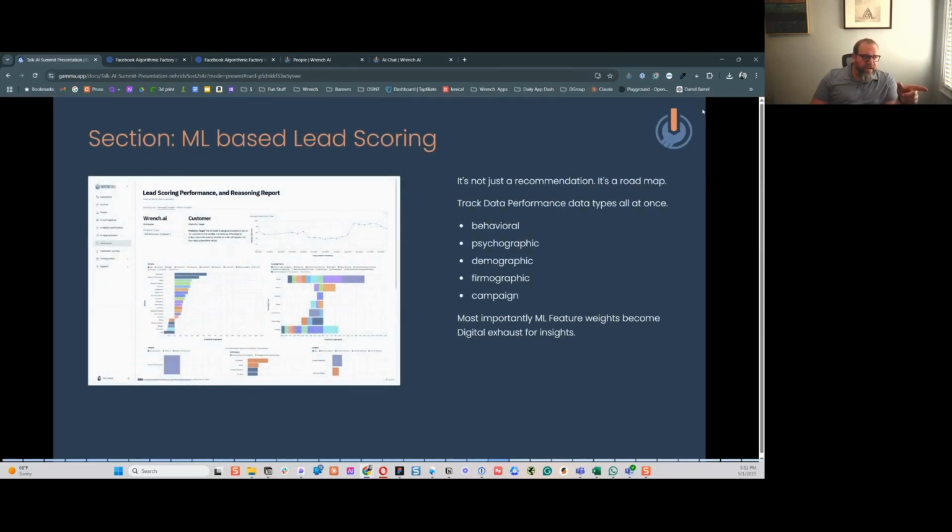This is kind of a screen grab and a dashboard from a lead scoring tool that we have, for measuring machine learning and what actually works and does not. These little, we call them tornado charts, as they lean to the right. Those are the items that are more correlated with success and conversions. The more they lean to the left is the opposite.